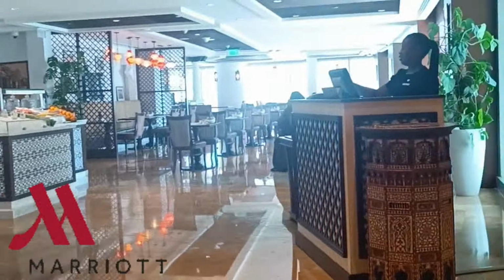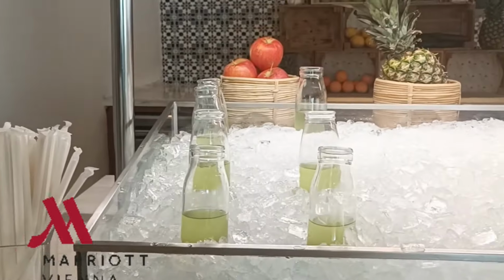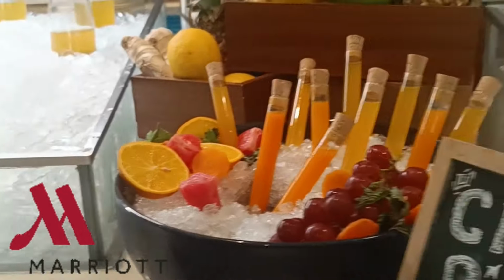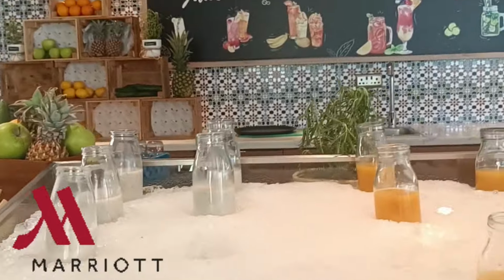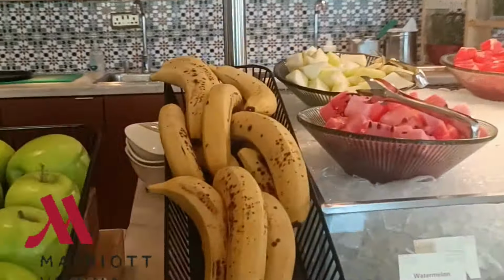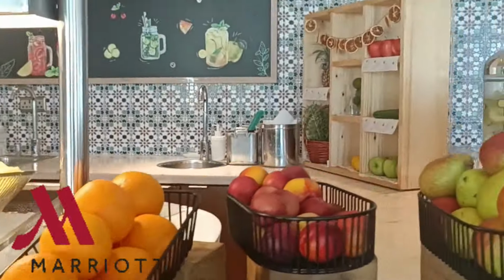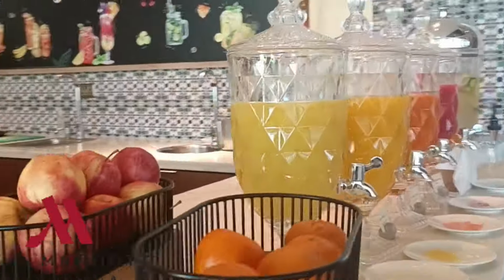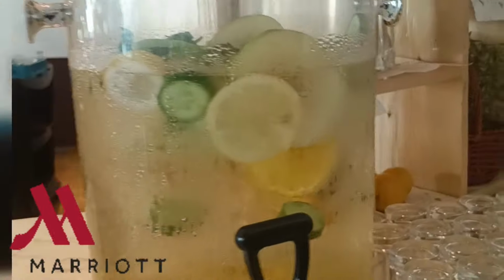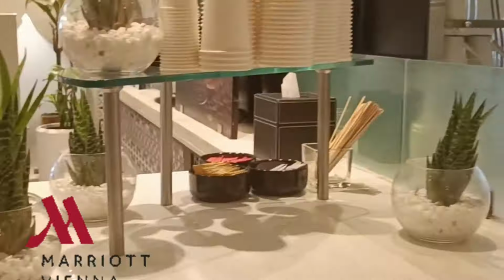So let's talk about the grand breakfast buffet there at the Marriott Hotel, which is a sumptuous spread designed to cater to a variety of tastes and dietary preferences. Overall, the grand breakfast buffet at the Marriott Hotel offers a luxurious and diverse spread, ensuring that all the guests find something delightful to start their day. So here's what you might expect when you reach there.